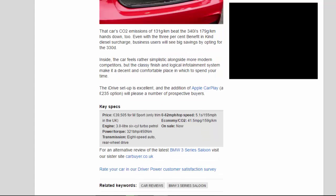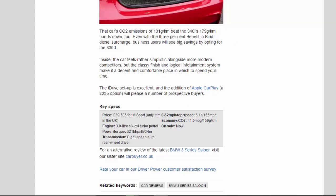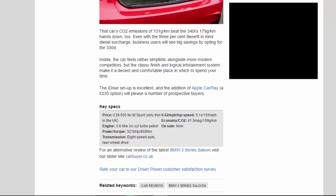Inside, the car feels rather simplistic alongside more modern competitors, but the classy finish and logical infotainment system make it a decent and comfortable place in which to spend your time. The iDrive setup is excellent, and the addition of Apple CarPlay, a £235 option, will please a number of prospective buyers. Key specs.